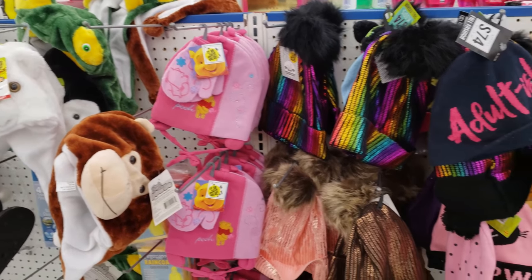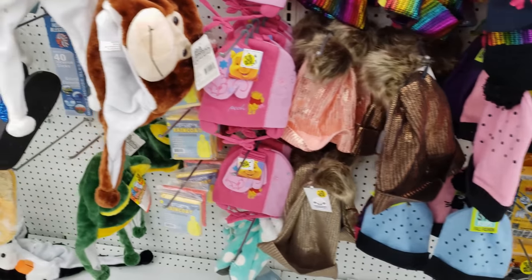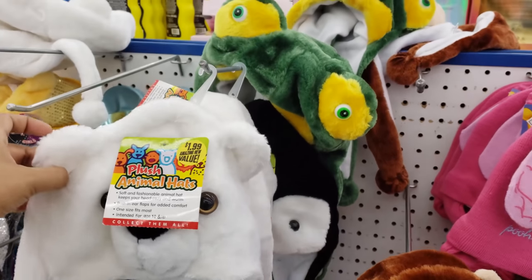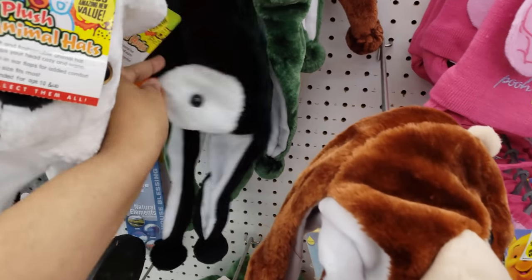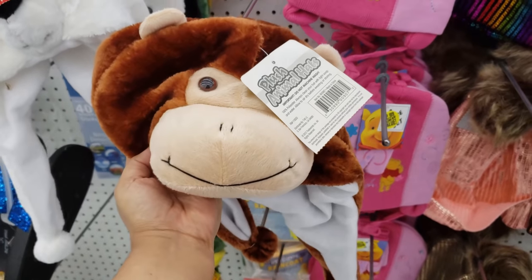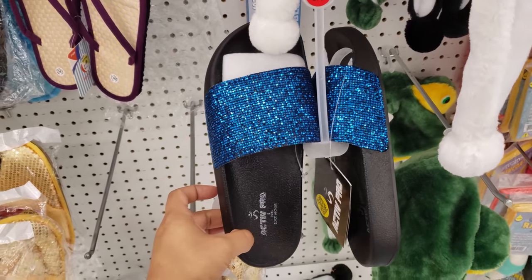A couple of beanies, okay. Some are going to be $3, how crazy. The animal ones are going to be $2. That looks like a frog in the back. We have a penguin, a pinguino. We have a monkey, how adorable. Look what I found. Okay, only finding a little bit here.